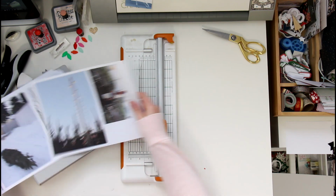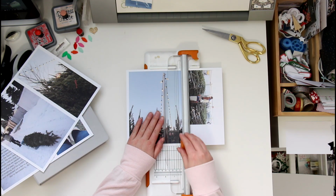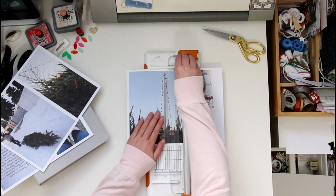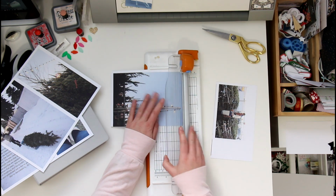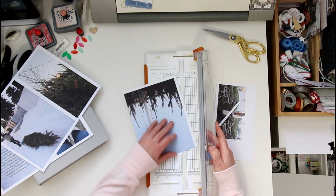I have a bunch of photos here. We went and got our tree, and I always really love taking photos at the tree lot. I'm sure the people at the tree lot thought we were absolutely bananas yesterday, actually.